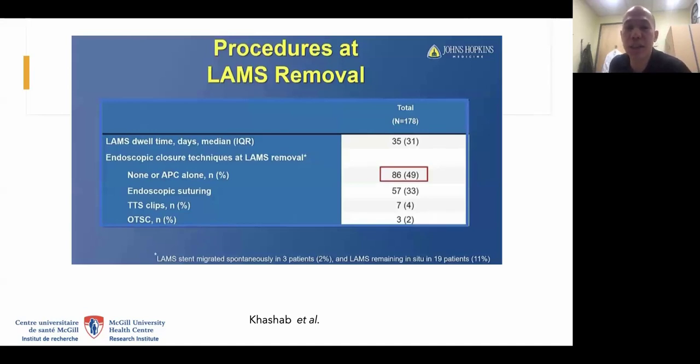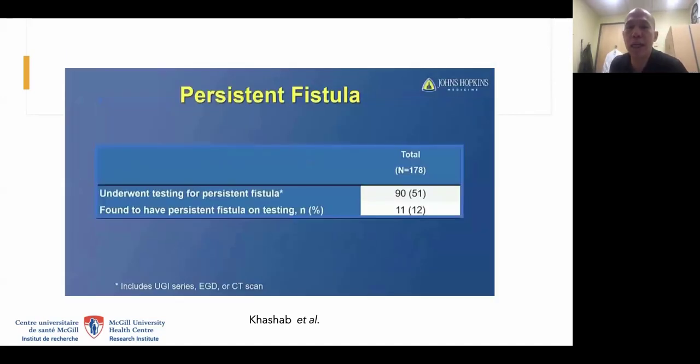Most of the patients simply received APC, and some minority of patients received endoscopic suturing, over-the-scope clip, and endoscopic clipping. Looking at the persistent fistula rate, it was very low at 11%. These patients simply required endoscopic closure, and the endoscopic closures were all successful. So 90% of these patients, the fistula simply closed on their own with APC, and 11% needed additional treatment to close that fistula.